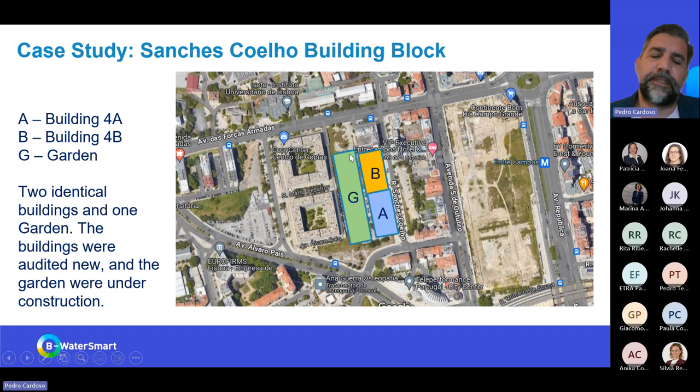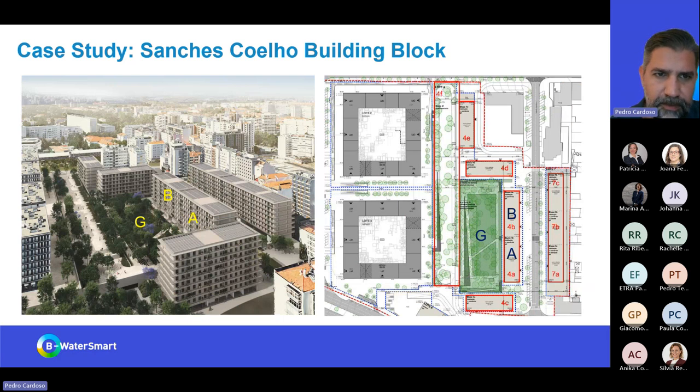But at the time that we assessed the buildings and we made the audit for the certification, the buildings were already built, so it's a new construction, but the garden was still in design, so it was not built yet. These two buildings are identical. They have the same architecture and the same equipment, and well, this is another photo that we can see from another perspective. So we have building B and building A, and in the background this garden.